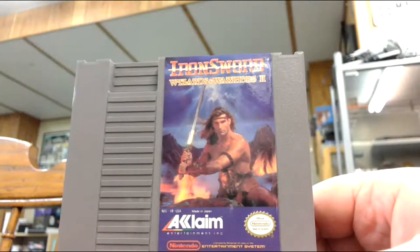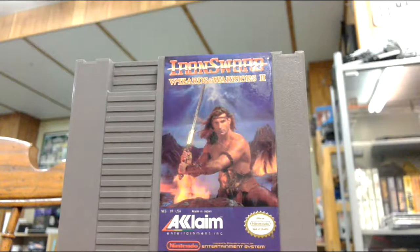But the game pretty much is just like Wizards and Warriors. There's virtually no difference except for obviously the levels are a little bit different, but the overall gameplay is pretty much the same. I know I got to like the ice level, I believe. I can't remember too much more beyond that, but I know I did have fun with it.